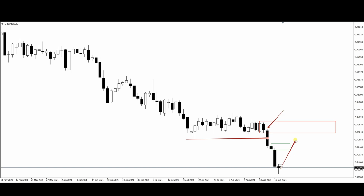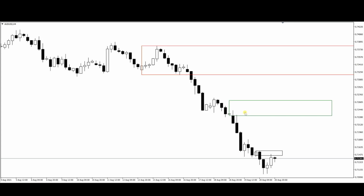So from a daily time frame, I would like to see price give me a push into this supply zone that we have right here. Any reversals from right around here, I'll be looking for an opportunity to go short for further continuations to the downside. Now, before getting to that level, if you zoom into the 4 hours time frame, we also have a supply zone right here.